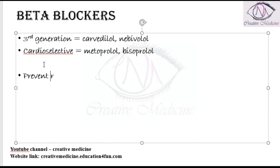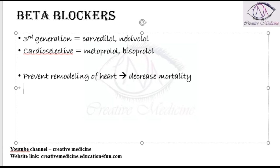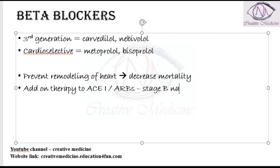All these four drugs will prevent the remodeling of the heart, and because they prevent remodeling, they will decrease the mortality of the patient. We can use them as add-on therapy to angiotensin converting enzyme inhibitors or angiotensin receptor blockers, mainly during stage B and stage C of congestive heart failure, according to the American Heart Association. These beta blockers are absolutely contraindicated in stage D, so once the patient goes into advanced stages, they are contraindicated.